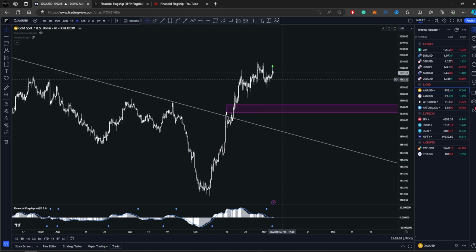I don't think this will drop straight from here to this level, but if that happens, then this is better for us. But in either case, I'll be waiting for this pullback to occur at some point, and then I'm going to be looking for my buy setups.